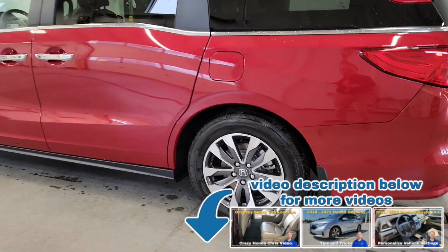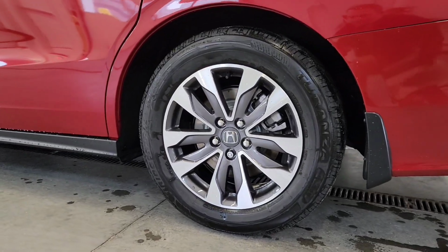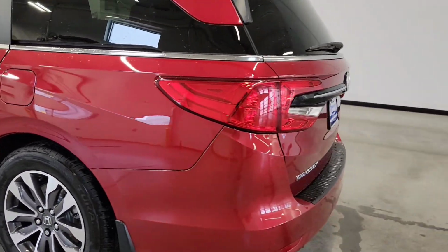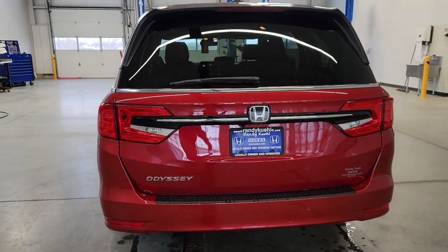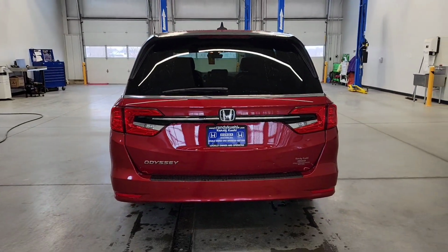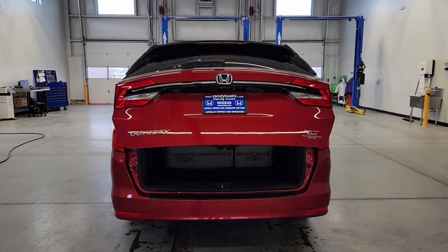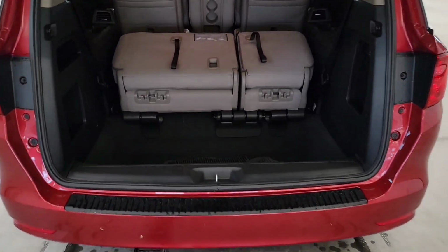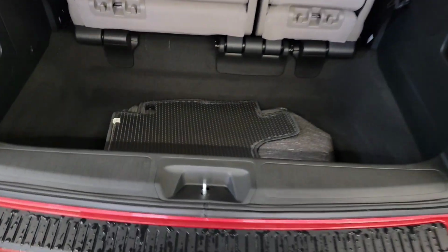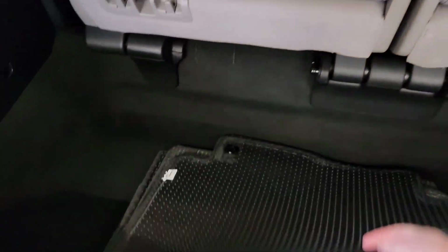Let's get a little closer look at those 18-inch alloy rims before we jump towards the back. We'll step right over here. You got those LED tail lights. Just makes a bold statement as you apply the brakes. It's gonna be a power lift gate. Plenty of space back here. These are the standard mats it comes with, the tricolor mats.